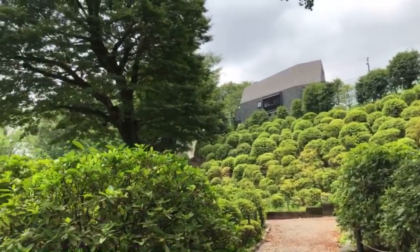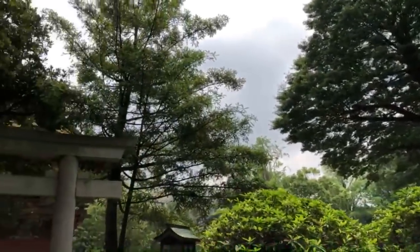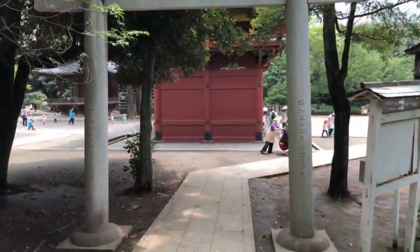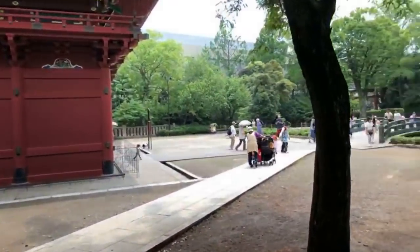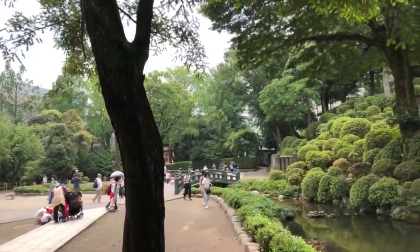This tree is kind of in the way. I'd probably hack the tree down to get a clear shot of the Romon. The Romon here is the main gate that you walk through if you're coming from the south entrance, which is over here.